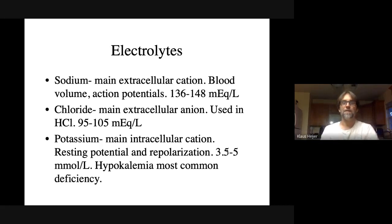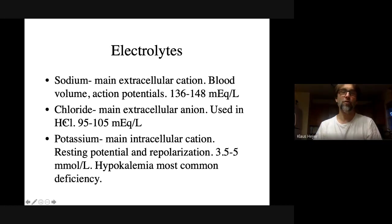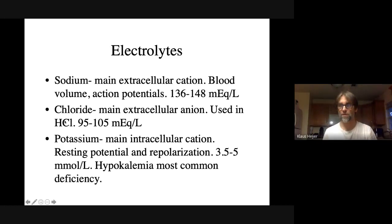So that's potassium. Potassium is really tricky. Too much will kill you. Too little will kill you. Too much will stop your heart. Too little will make your heart flutter. They're really careful about giving it. If you look at an IV bag, it's sodium and chloride, sodium chloride, but potassium is going to be made by the pharmacy.